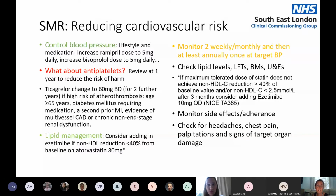There's also a consideration about cholesterol. So if his atorvastatin 80 is not reducing his cholesterol to 40% less than it was when it was started, we can add in ezetimibe to try and get the cholesterol down even further. We should be checking these patients every 2 weeks to every month until we get the blood pressure correct, looking out for side effects, checking their adherence and checking for any signs that the blood pressure is affecting the patient.